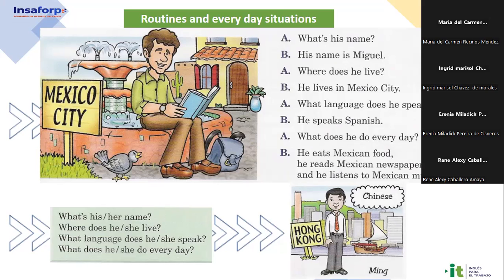His name is Ming. Where does he live? He live in Hong Kong. Oh, he lives. Where does he live?